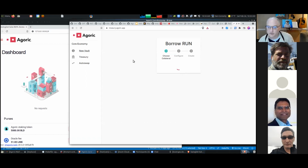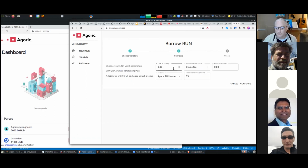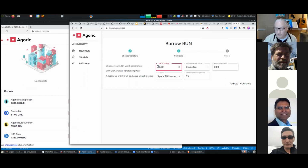So this is the vault system doing blockchain stuff. We have a new engineer that's all set to make this stuff faster. So if you have ChainLink stuff, you're going to lock up 50 ChainLink. Oh, how much of that do I have? I do. Okay, so maybe I only want to lock up 25. Link is used to pay Oracle fees in the ChainLink system. The RUN to receive. Oh, I get to choose how much to get back. Can I get 25 RUN for that? Because I might not borrow as much as I could.